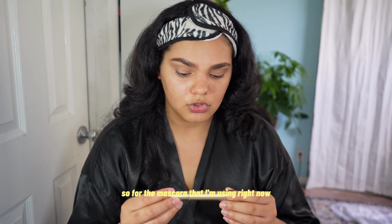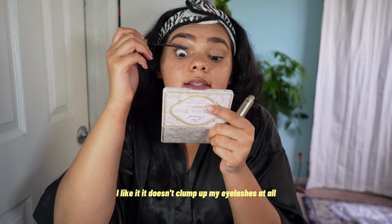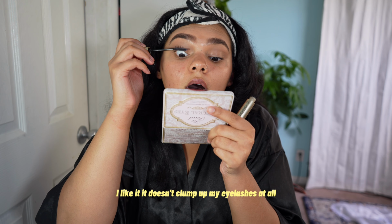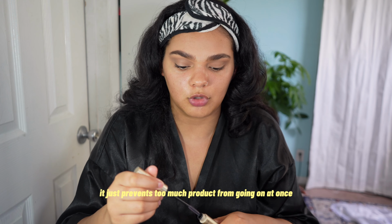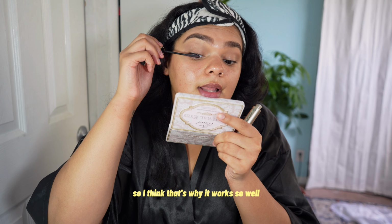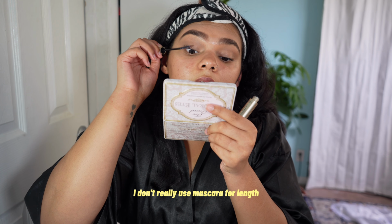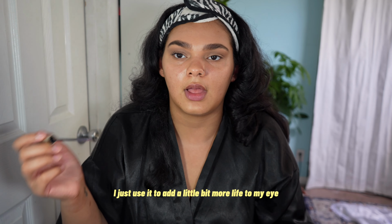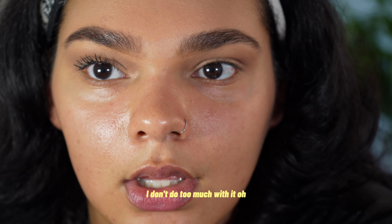For the mascara that I'm using right now, it's the L'Oreal Paris Telescopic mascara. I've been using this one for a while. I like it. It doesn't clump up my eyelashes at all, and I like the brush. I think the fact that the brush is so thin, it just prevents too much product from going on at once. So I think that's why it works so well. I don't really use mascara for length. I just use it to add a little bit more life to my eye. This is the difference. I don't do too much with it.